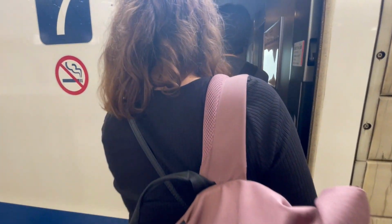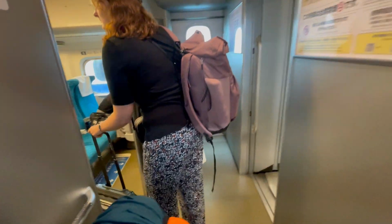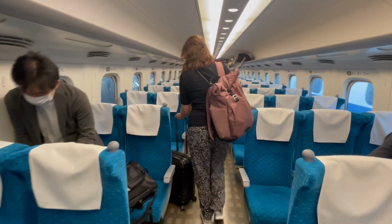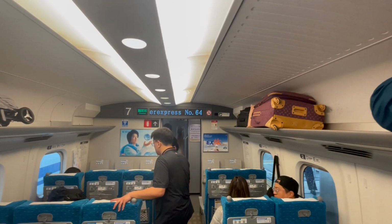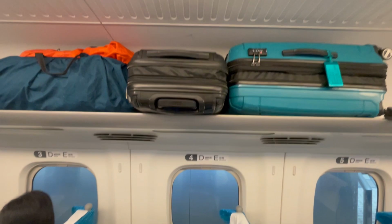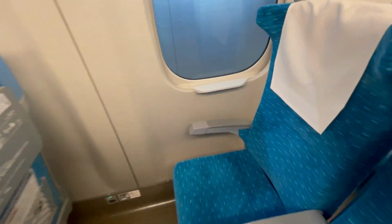We're traveling with a regular-sized suitcase and a backpack, and I was a little worried that it might not fit on the rack above us and that we needed a special reservation at the oversized luggage compartment. But this was honestly no problem. Our 26-inch suitcase and backpack both fit easily above our heads.